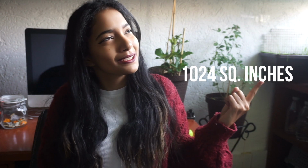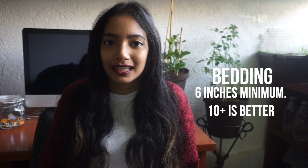You can also use DIY bin cages, as well as the famous IKEA D12. It is about 1,000 and something square inches, and it's honestly almost the same price as those little cages that you see in pet stores, but just way bigger. So I definitely would recommend the D12 if you are going to spend your money on a tiny cage like that anyway.